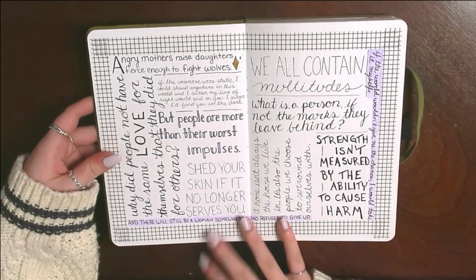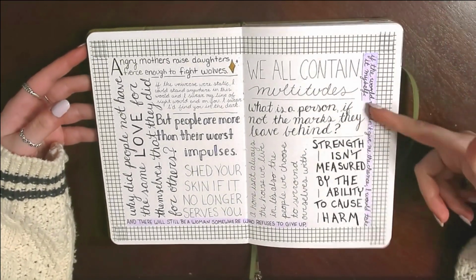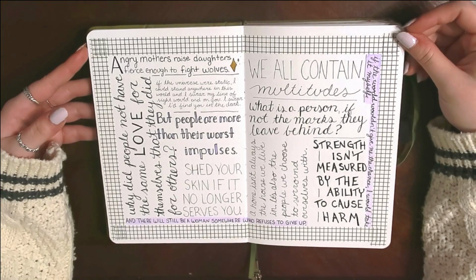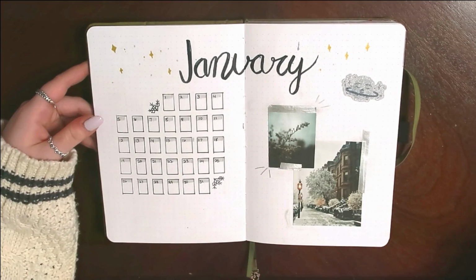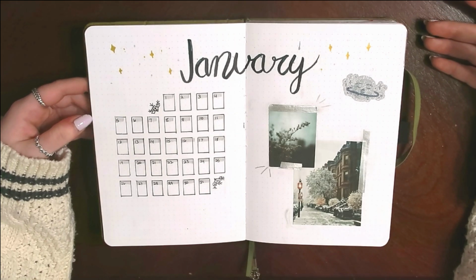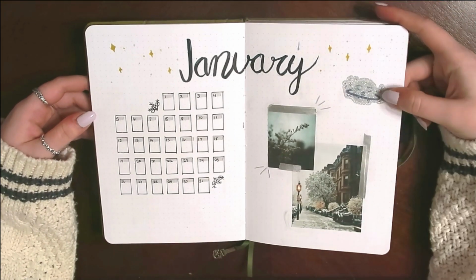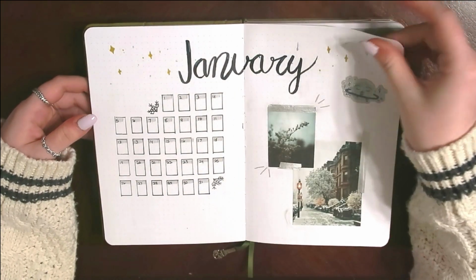This is my quotes page, which I'm very proud of. Every time I read a book and really liked a quote, I would add it to my quotes page. So if you're interested, you can just pause and read all the quotes that I have here. And we have my January spread. It's so weird looking back on this and seeing how far I've grown from the spread. Definitely interesting. So this was back when I did little pictures for the month, and that, another sticker from Leo, and then that's just the cover page.